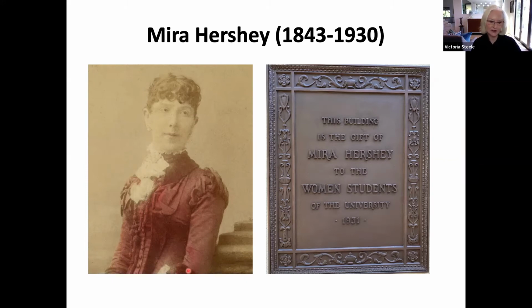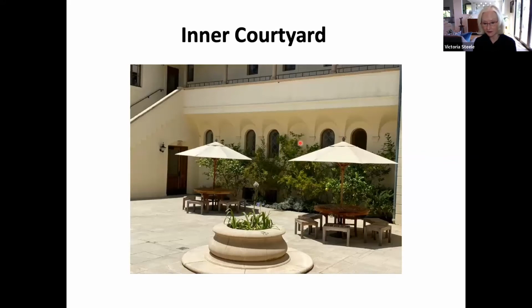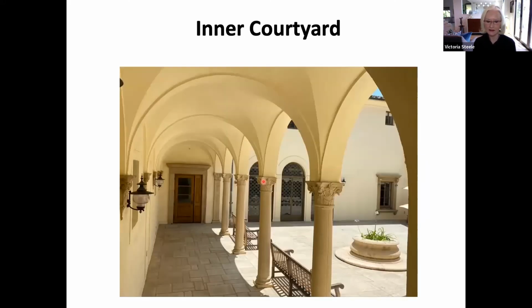And what's wonderful about it is if you think of those original buildings, they're like Italian Romanesque, the ones on the quad. Kirchhoff is neo-Gothic. Hershey Hall is very light and Renaissance-y, with these beautiful arcades. This is the south courtyard. This is where the dorm rooms were. And this is the inner courtyard. Again, some dorm rooms up here. It's such a pretty space. It was the dining patio, but now it has these lovely fruit trees. It's so pretty. Here's the arcade in that space.